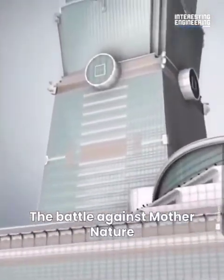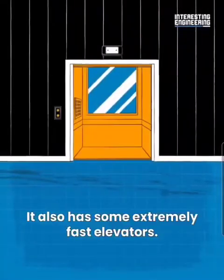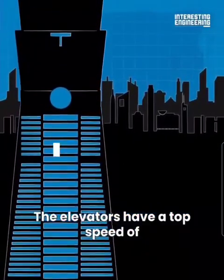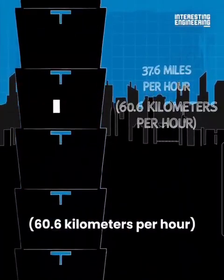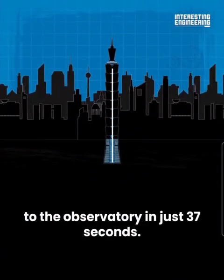The battle against Mother Nature isn't Taipei 101's only impressive feature. It also has some extremely fast elevators. The elevators have a top speed of 37.6 miles per hour, 60.6 kilometers per hour, and can transport passengers from the ground floor to the observatory in just 37 seconds.